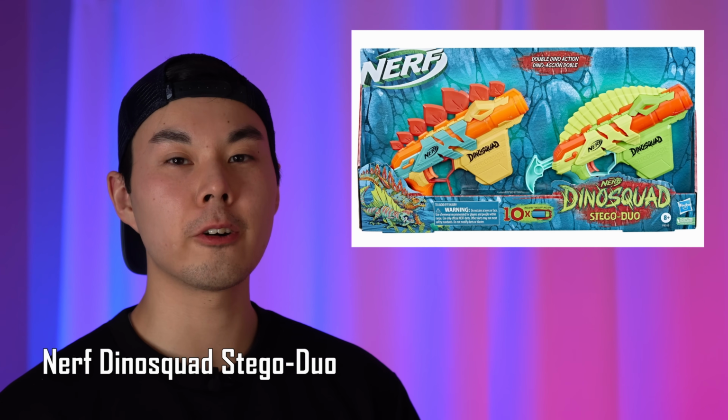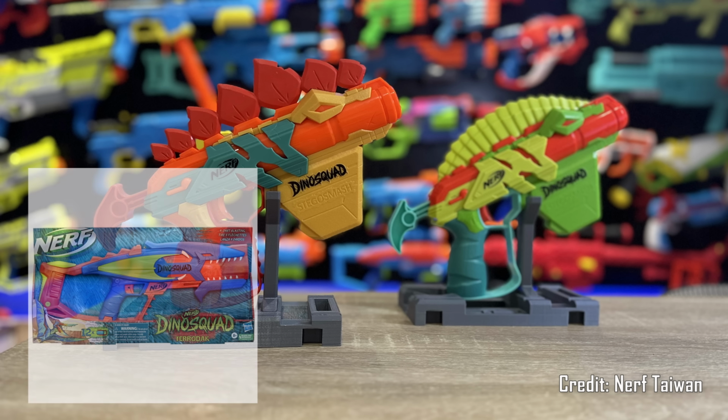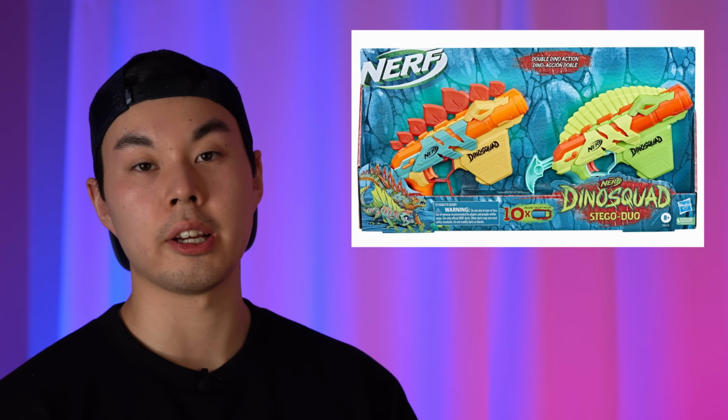The Nerf Stego-Duo. It's a set that comes with 2 reskinned Stego smashes. To me, it looks a lot better than the Terrodak. These just showed up on the internet recently, so no idea on the price or the release date yet.